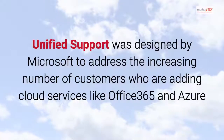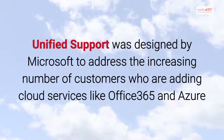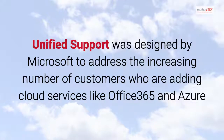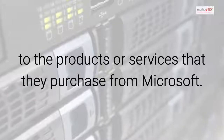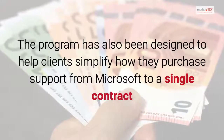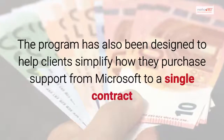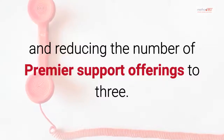Unified Support was designed by Microsoft to address the increasing number of customers who are adding cloud services like Office 365 and Azure to the products or services that they purchase from Microsoft. The program has also been designed to help clients simplify how they purchase support from Microsoft to a single contract, reducing the number of Premier Support offerings to 3.